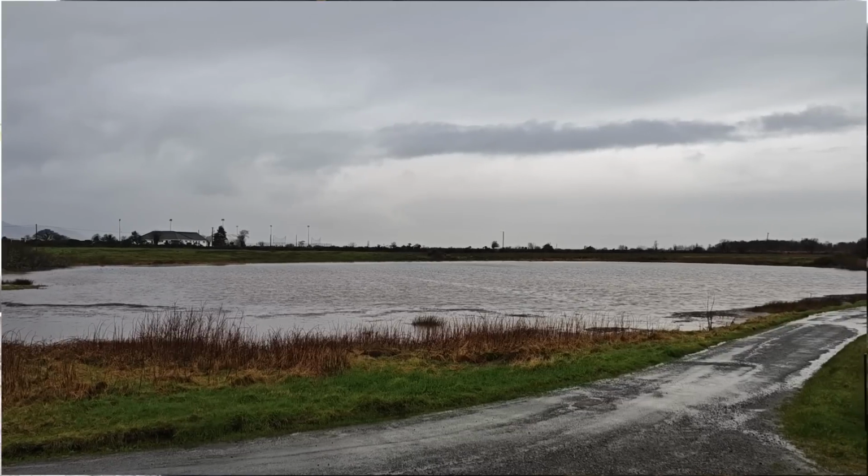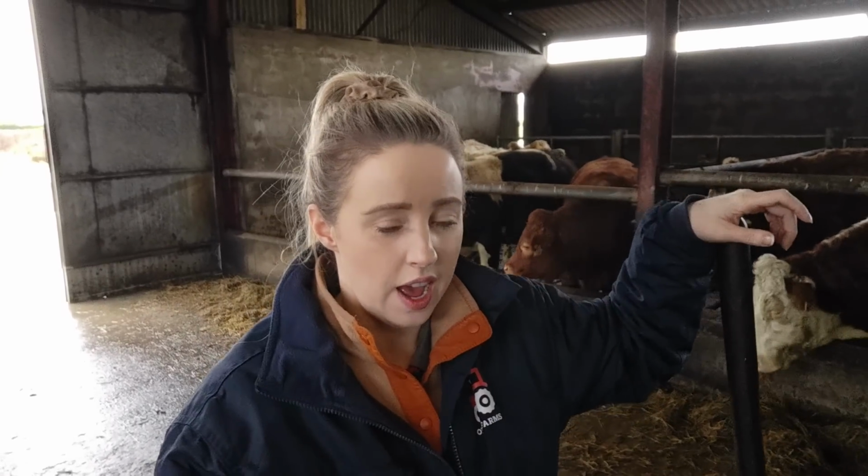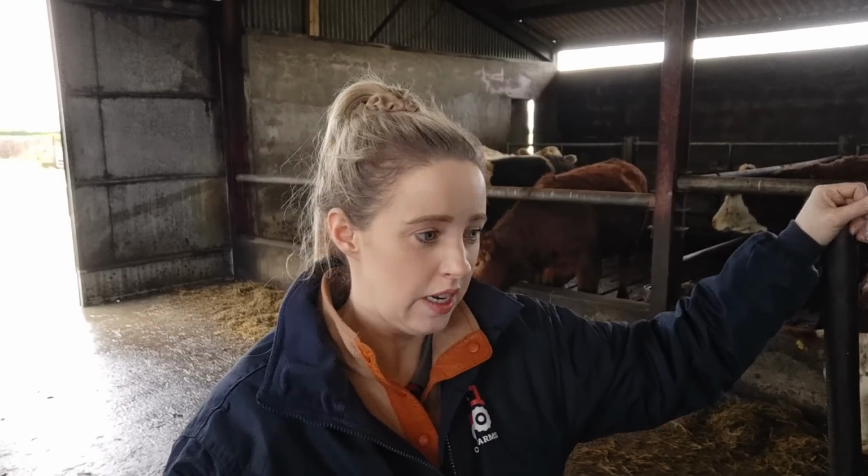It is full to the brim, and I'd say the stream now going down through the other field is probably like a river at this stage with the volume of water we had overnight. We were expecting a bad night, but we were definitely not expecting that volume of rain, which is not good because the yearlings are out.